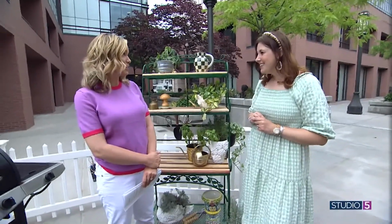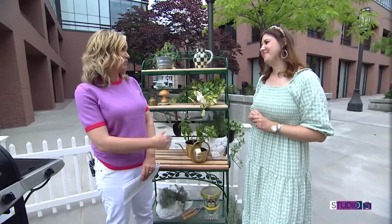Well, thank you for the inspiration. I think this is a fantastic outdoor living piece that is so approachable and, like you emphasized, affordable too.